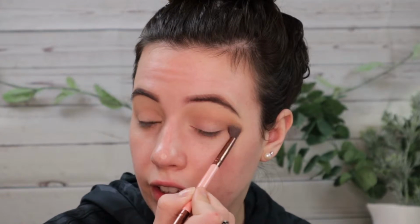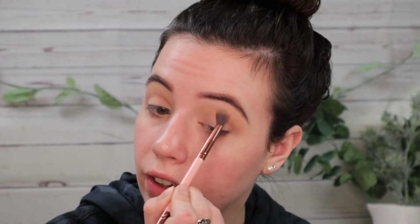I'm pretty sure that they do. They have them on the website at Ulta. I'll have to check to be sure. These are just so affordable, and I cannot believe they're so inexpensive for how great the quality of the shadows are. I haven't tried anything else from their line.